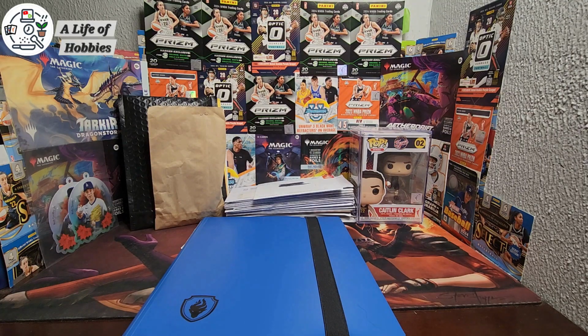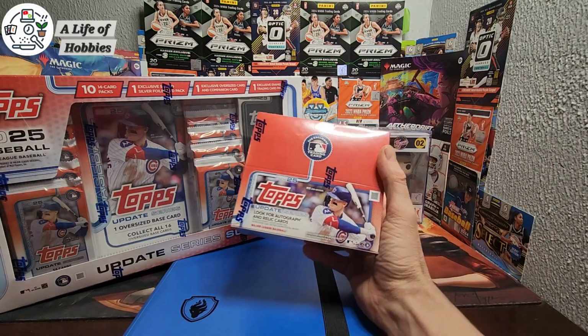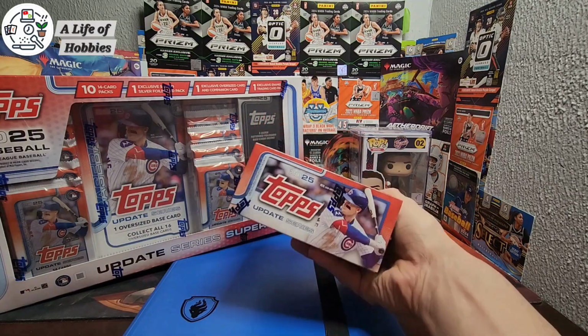And then for Friday, for our big final showdown, we're going to ask the question, well, what would it be if you spent $100? So to answer that, we got a super box. Those are about 30 bucks a piece. And then I picked this up. This is a retail box. I've never opened one of these before, but they're about $70 a box.